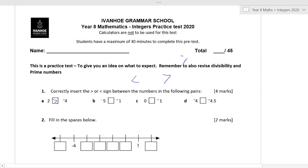Okay, so the -4 is hungry and it eats the 2. So the -5 is smaller than the -1, so the -5 wants to eat. There's my little teeth there. And likewise, we can do this for 0. Does the -1 want to eat 0? Yeah. Okay, so there's your crocodile. I just like to think of it as this is less than and this is greater than. But if that helps you remember it, thank you, Zara.